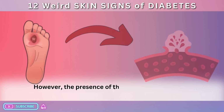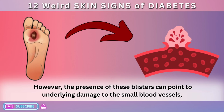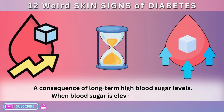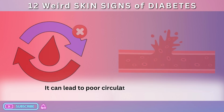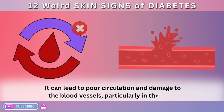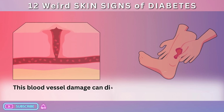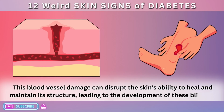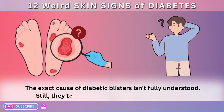However, the presence of these blisters can point to underlying damage to the small blood vessels, a consequence of long-term high blood sugar levels. When blood sugar is elevated over time, it can lead to poor circulation and damage to the blood vessels, particularly in the skin. This blood vessel damage can disrupt the skin's ability to heal and maintain its structure, leading to the development of these blisters. The exact cause of diabetic blisters isn't fully understood.